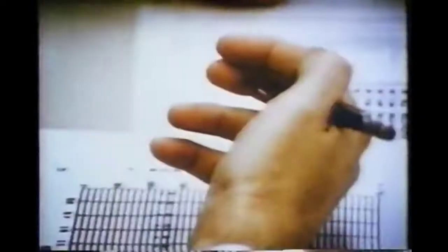Neat period for you starting at 2300 to 2350.